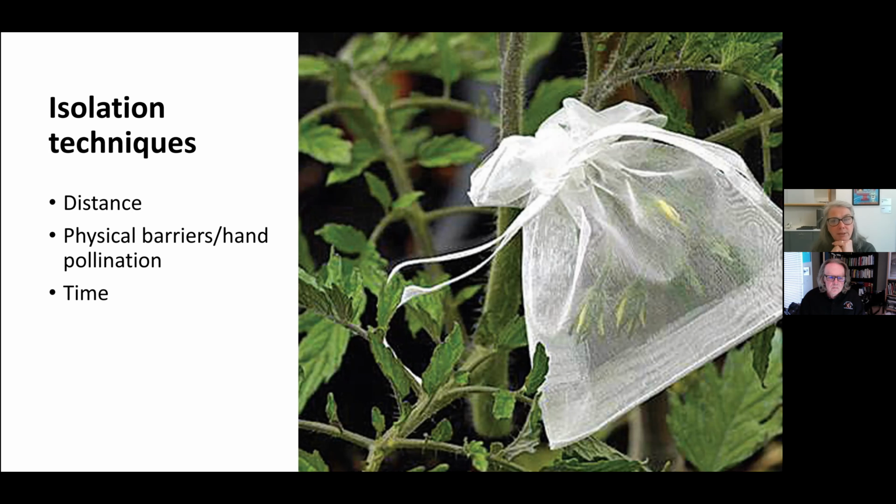You can also do hand pollination, and that's fairly common with squashes and cucurbits. It's where you go out with, usually a paintbrush works best, a very soft paintbrush, and collect pollen from the flowers that you want, and then apply that to the female flowers that you want to pollinate. And then you close the females up so they don't get any other pollen, which is getting pretty intimate with your plants.